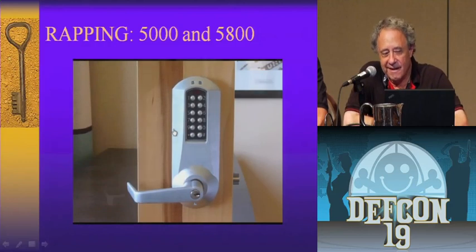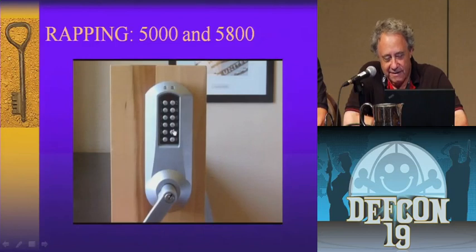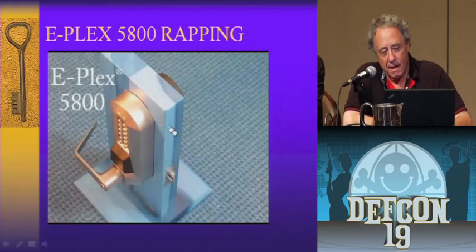We have to do it in slow motion, it was too fast. We had to do it in slow motion. Well, but as I said before, it's timing. It's just like lock bumping.